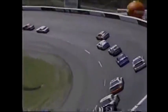Now, as we watch some action on the racetrack, let's go back a few laps and catch some action that involved Davey Allison. Well, Davey is running right behind Sterling Marlin, and Kyle Petty tried to move on the inside, tapped Davey just a little bit, got him out of shape, which let Kyle drive right under him. Well, that is good for Davey to be up that far in the pack from his 19th starting position.